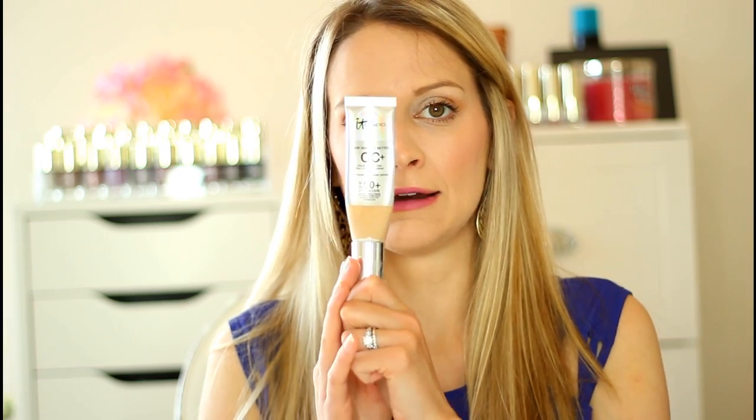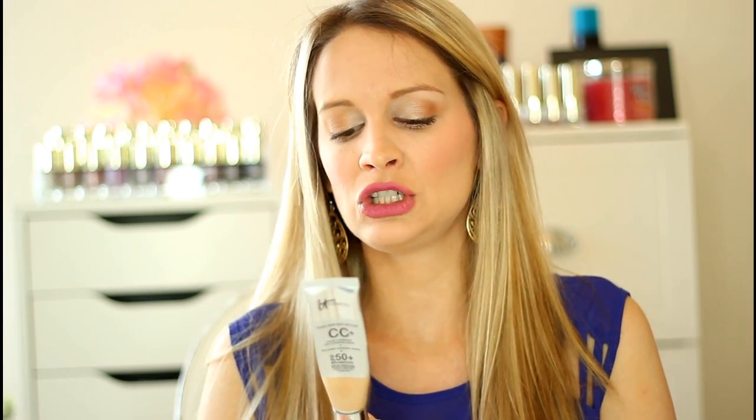So last but not least, makeup, and I have a butt ton of foundations. Like I go through foundation like it's my job. First, the bestest ever. It is IT Cosmetics CC Plus Cream. Yes, yes, yes, everybody needs this in their collection. I am in the shade Light. This is an everyday must-have, super amazing CC cream. Really great if you have combination skin like I do. Really great for aging skin.